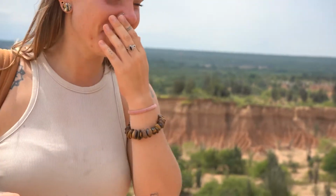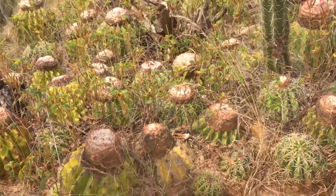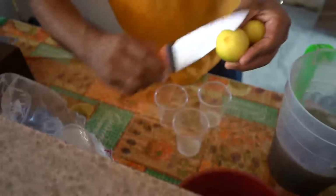What do you think? It's good? Yeah, it's like a soft pocket of juice. Yeah, it tastes quite nice. Isa, if we start tripping in like half an hour. Don't say this. I don't want to trip.